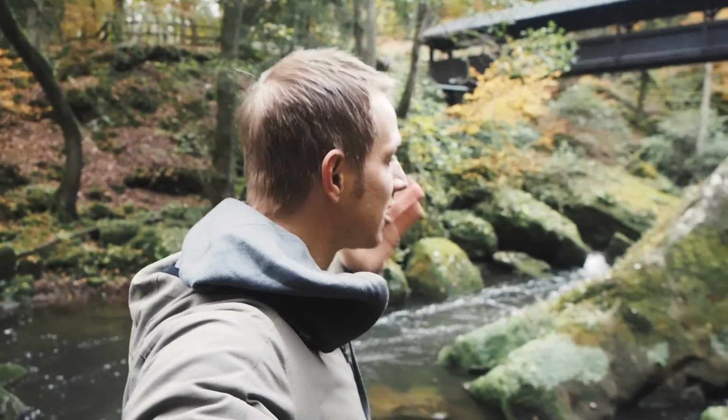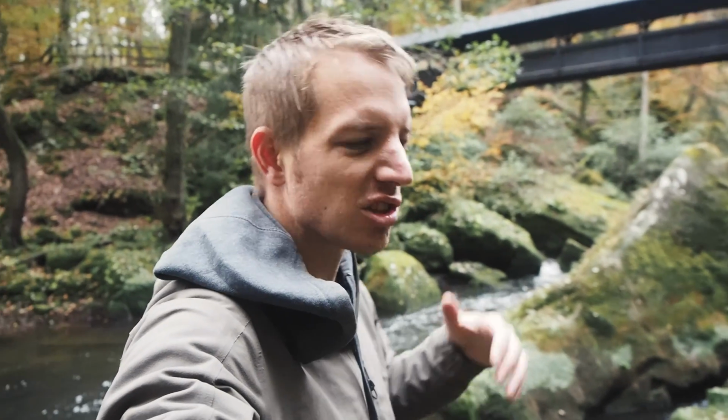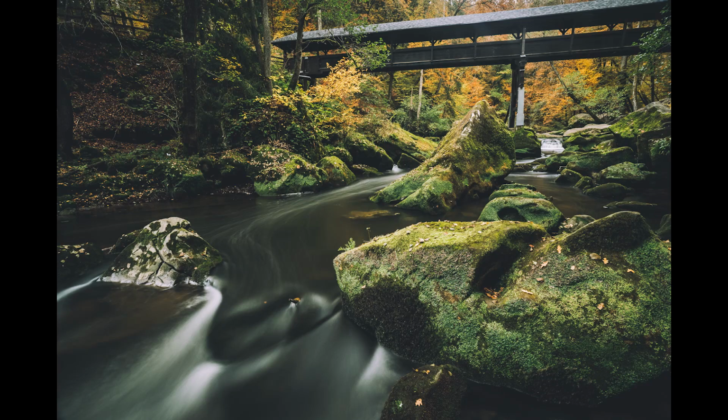Found a nice little spot on the other side. Basically more rocks that lead towards the background in the distance, and there's a ton of leaves lying around, so I'm just trying to find the right composition of foreground interest with leaves and then rocks that pull us into the background with the bridge and the beautiful autumn colors.